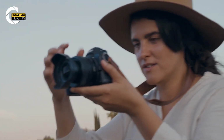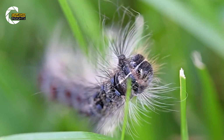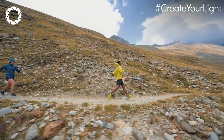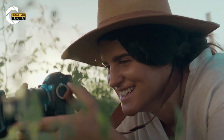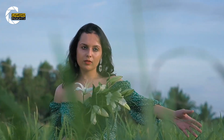Videographers, the Z5 Mark II has something for you too. 4K recording at 30 FPS is on the table, along with Full HD at a buttery smooth 120 FPS for slow motion creativity. But there's a catch, a rumored 1.5x crop when shooting 4K at 60 FPS. Still, this camera seems ready to handle everything from cinematic footage to vlogging.